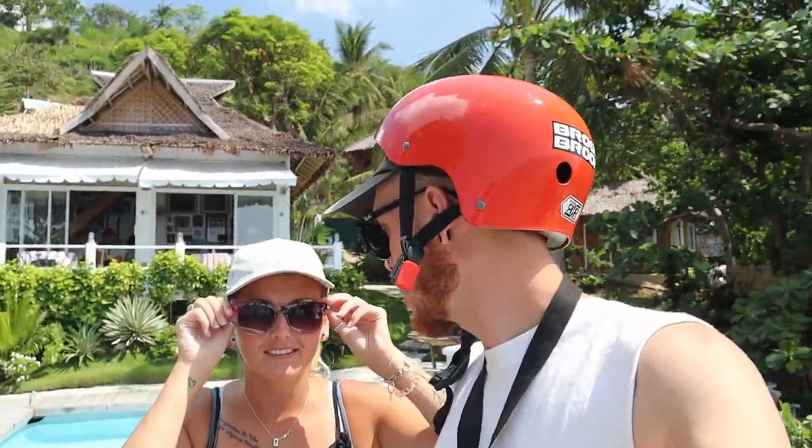But now we're off to Bonbon Beach, the really nice sandbar that connects the two little islands, the really nice beach that Romblon is kind of famous for. So let's head there now and check it out. Let's go, guys.